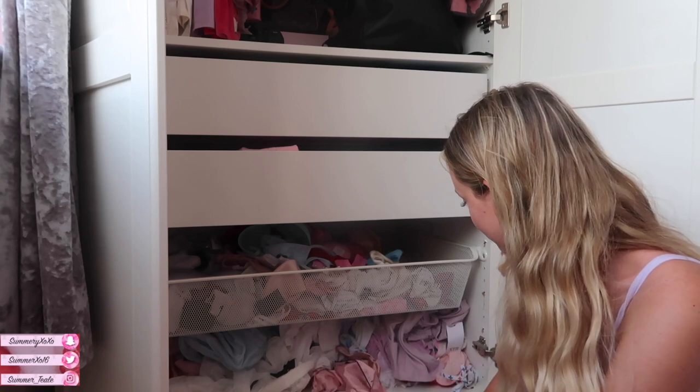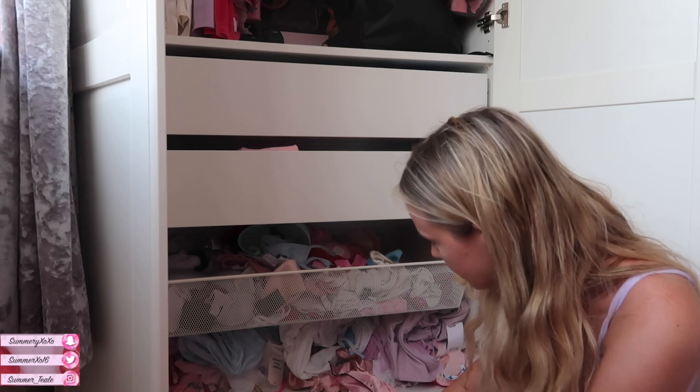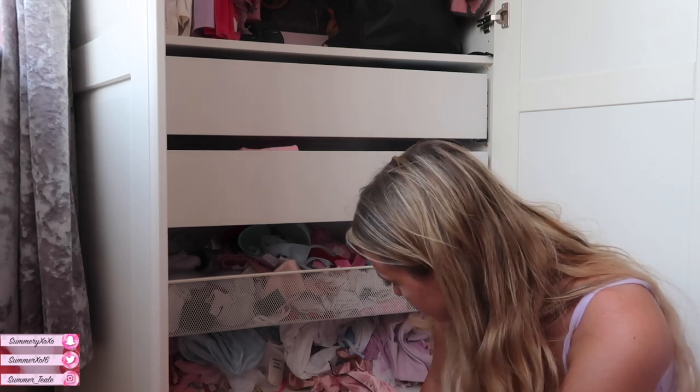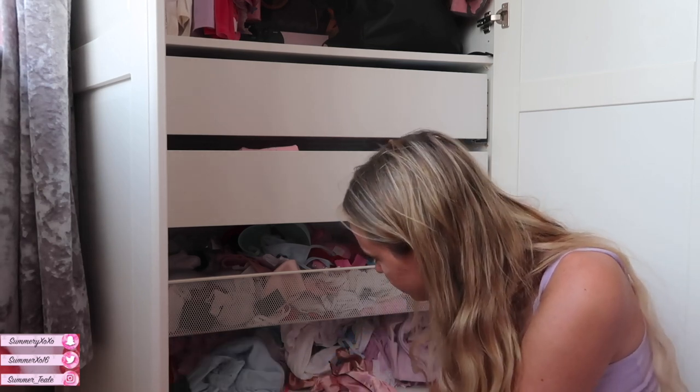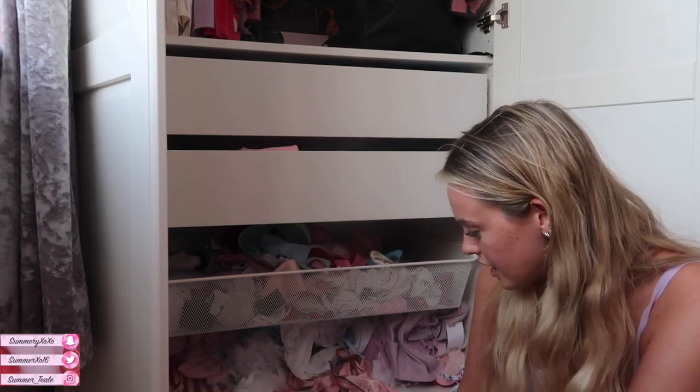I feel like I'm gonna keep everything. This is my pajamas and bikinis, by the way, if I didn't already say, which I definitely did. This is really difficult. Oh my god, I do not know what I want to get rid of. Help me.